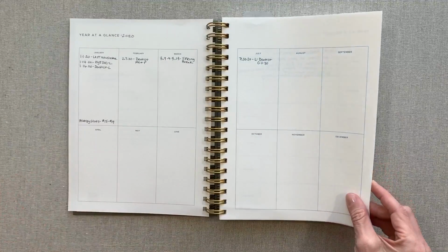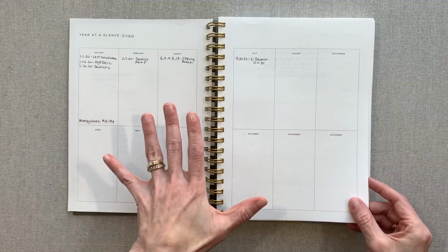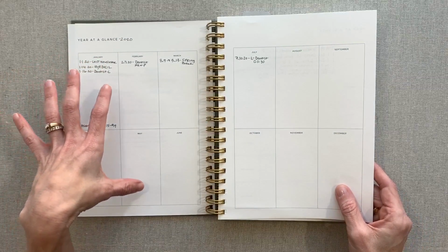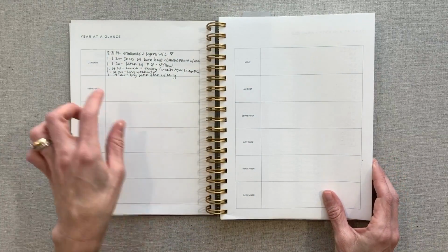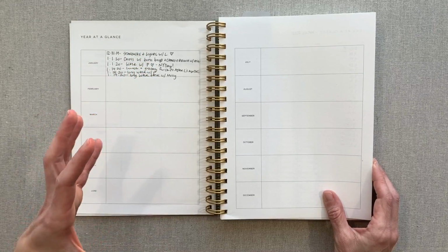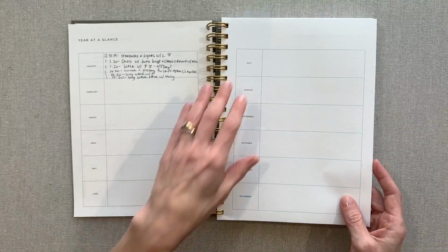Then you get to pick any pages you want to go in the front of your planner. I picked a year at a glance vertical, and I'm just going to list big appointments there just so I can remember, like when we went to the doctor, when we went to the dentist, that type of thing. I put a year at a glance horizontally, and I'm just going to put things that brought me joy, like moments with my kids or whatnot throughout the month right there, so I can look back and have a quick glance of good things from the whole year.